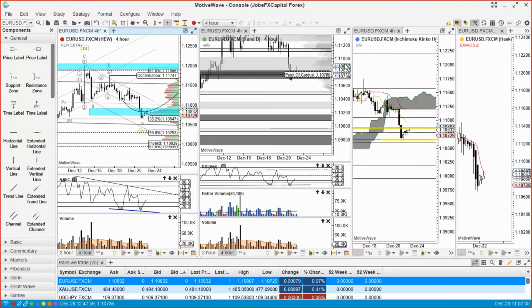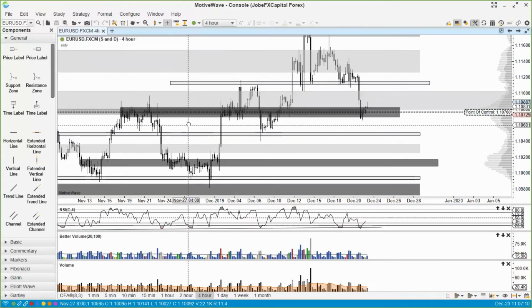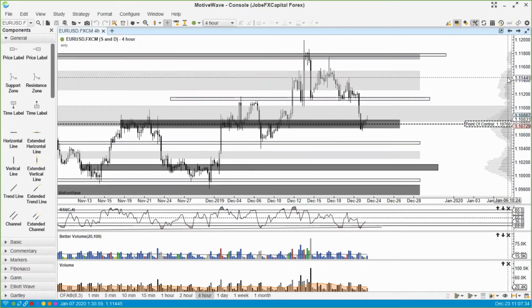Let's have a look at it in terms of supply and demand. We are currently in the point of control, meaning that there are so many buy and sell orders placed in this region here. It's an area that will decide whether we go up or down. Currently, we are on a demand area. So since we're in a demand area, I'm expecting the price to move up.